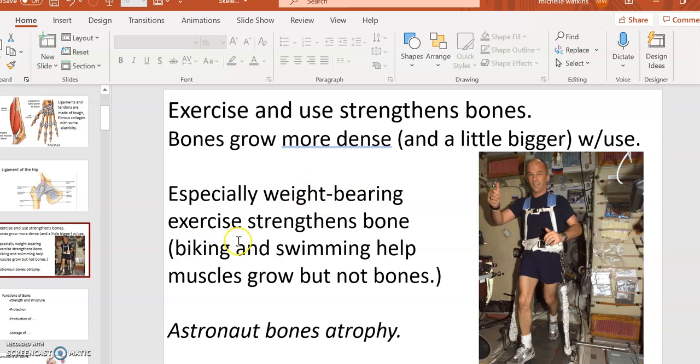So apparently it's weight-bearing exercise that strengthens bone, in particular. So biking and swimming, where you're not bearing a lot of weight, would not develop bone density really. Astronauts, because of their situation with gravity, are especially vulnerable to bone atrophy.